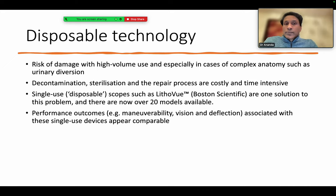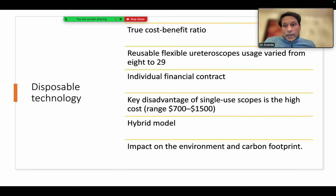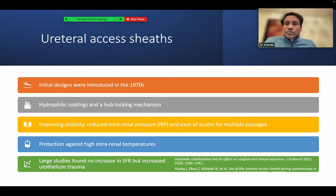So various suppliers, again like Boston Scientific, LithoVue and Pusen, have come out with multiple models now, and maneuverability, vision, and deflection are slowly getting better. So we need to discuss the true cost-benefit ratio in this, but it all depends upon your individual institute's usage volume, etc. A hybrid model, where you have access to the disposable technology but at the same time your workhorse is the reusable, flexible ureteroscope, would be a good approach.